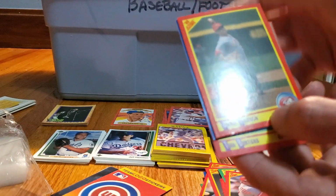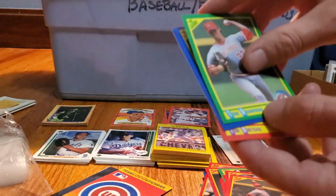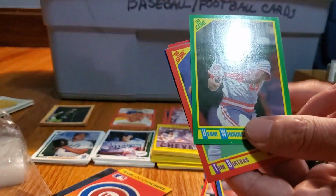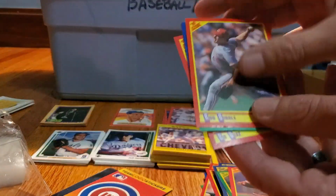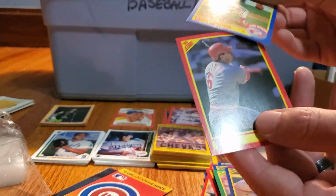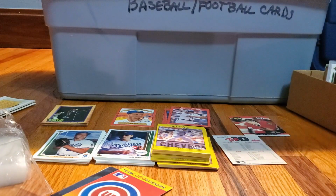Joel Youngblood, John Franco. Let's see. Tom Browning, Tim Leary. So this would have been your 1990 World Series. I'm pretty sure they won it in 1990. Herm Winningham, Rob Dibble. Man, they did have kind of a stacked team, didn't they? Chris Hammond. Beck, do these cards look anything like the cards that you're used to seeing today?